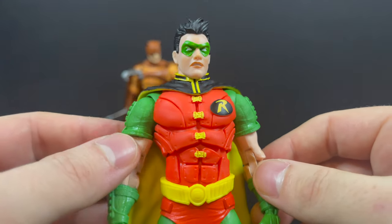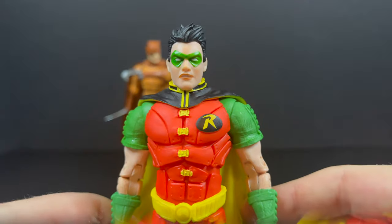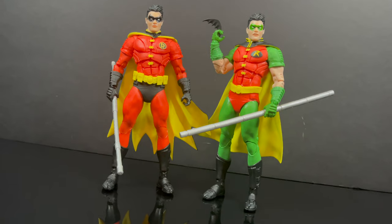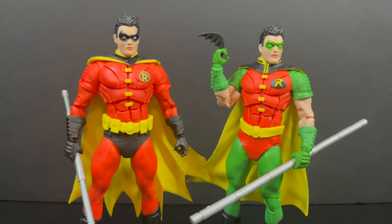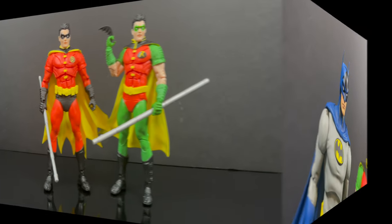The R could have been done a little bit better, let's just be honest, but I'm glad it's, for the most part, the correct R for the logo. And just to kind of show you the differences between the first release to now: new head portrait, new cape, same exact articulation, same exact accessories. And if you're wondering, I cannot swap the heads. The heads just do not come off. Newer releases from McFarlane Toys have no problem, but yeah, these aren't switchable.